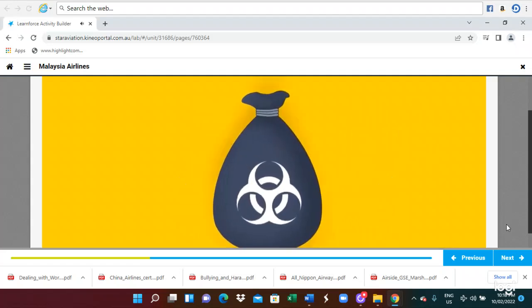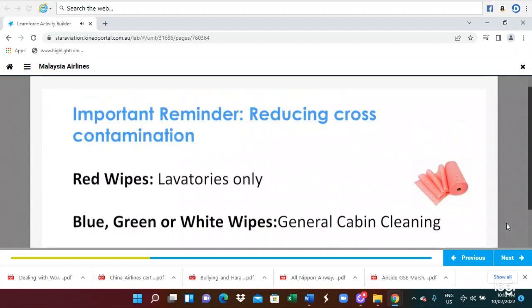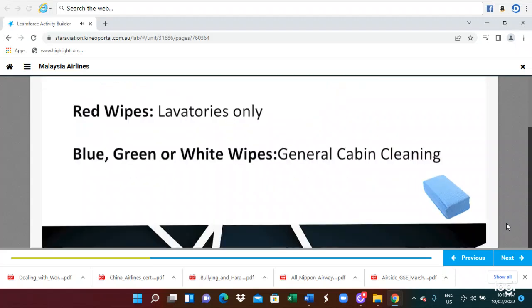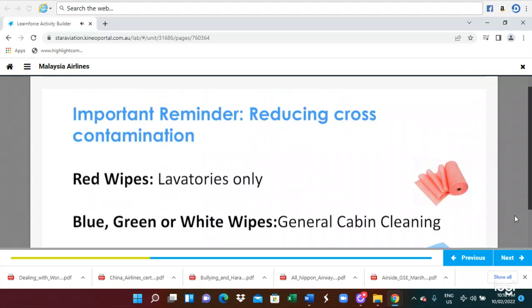To reduce cross-contamination, red wipes are to be used for cabin lavatories only. Blue, green, or white wipes are to be used for general cabin cleaning sections such as tray tables, overheads, and other services. It's important to note all wipes once used are to be disposed of as biosecurity waste. For additional information, please refer to Star Aviation's Biohazard and Biosecurity Waste internal training video.